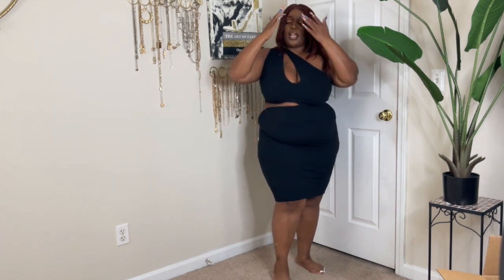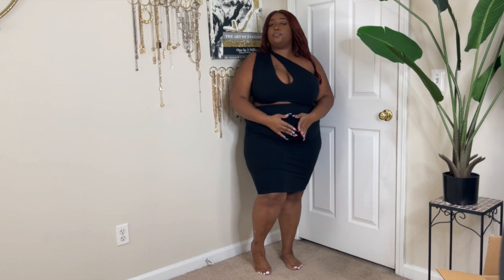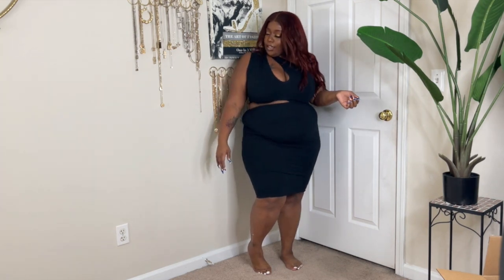But I really like this dress. I feel sexy, I feel classy. I feel like my girl gonna be staring me down. We love it. We love it.